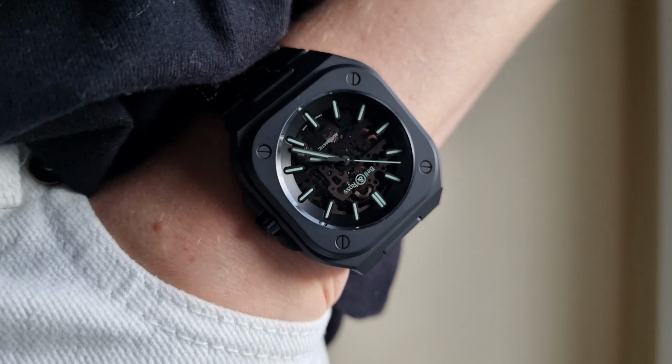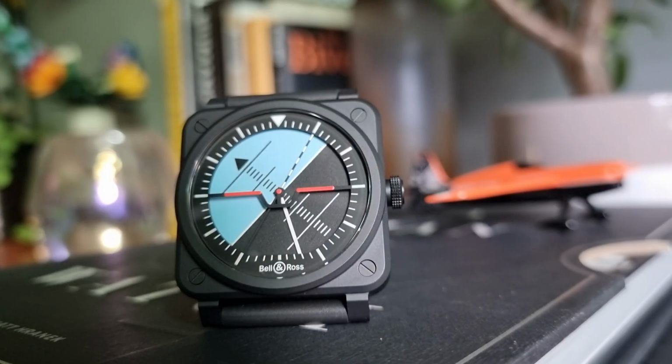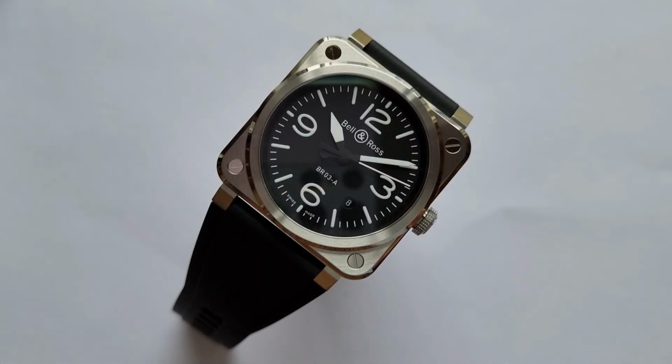Welcome to the channel. Now, Bell & Ross are either a brand that you immediately recognise or you kind of overlook them a little bit. Known for their square cases, their aviation DNA, and that very much solid industrial design language, they've always played on the larger side in terms of case sizing.